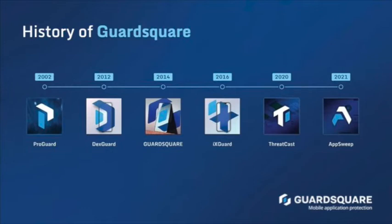So IXGuard and DexGuard will introduce security mechanisms for your app that, at runtime, when the app is being executed, will report to ThreatCast when threats are detected. This allows customers to get some insight into what's happening with their application and to correlate this data with their own data, for example. And then AppSweep is our static analysis tool or mobile analysis tool to detect security flaws. At the moment, it's Android and static only, but it will be extended, of course, in the future.